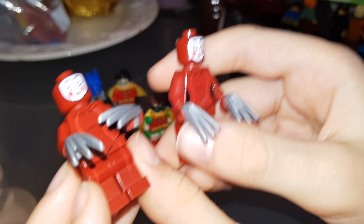Whoa, whoa, whoa! The next figure is the shark from the blind bags. It's really cool because it's those jaws. Wow. Ew, that's horrible just seeing that. Mm. The inside of the mouth.